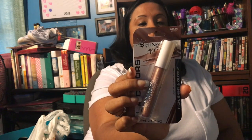One of them is Shiny Lip Gloss from LA Colors. It's called Glimmer, and it's very pretty. See if I can open it up so you guys can see it. I'm not trying to make this video long because I got a lot of stuff. But anyways, this is what the color looks like. I just thought I'd share with you the beautiful metallic, like copper or something like that. Okay, so I got that.